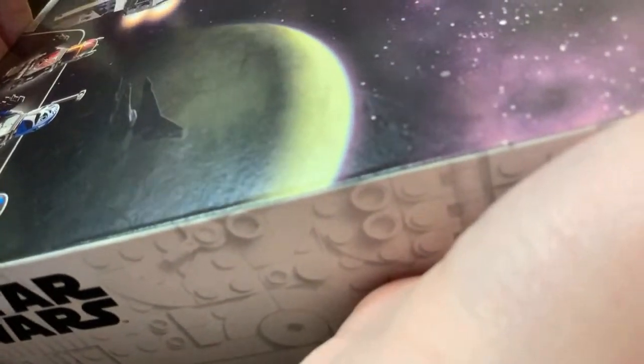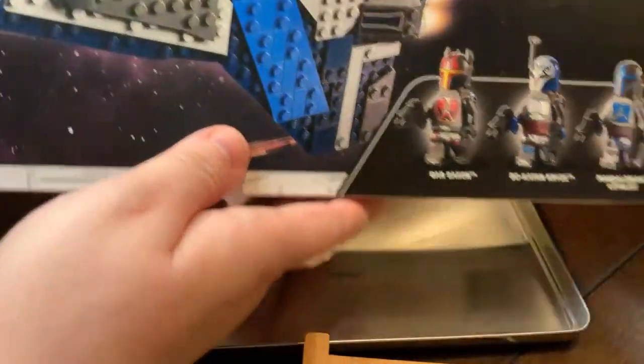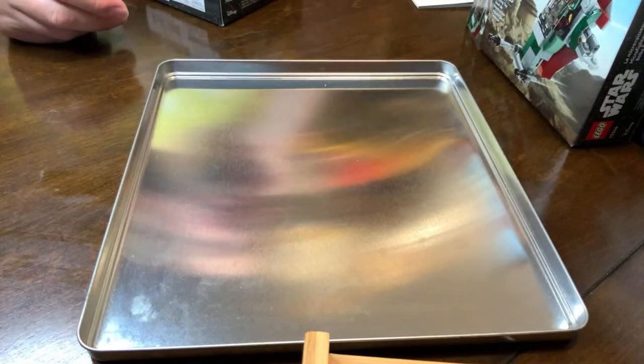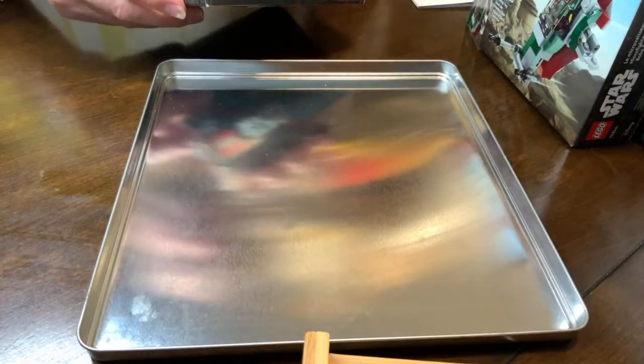We've got, what is the official? Oh, the 75316 Mandalorian Starfighter. This was acquired from a Walmart sale, and we will be building that hopefully in the near future. I can't get it far enough back to get it on. But it is big enough at 544 pieces. We're probably gonna have to break that one into multiple sessions.